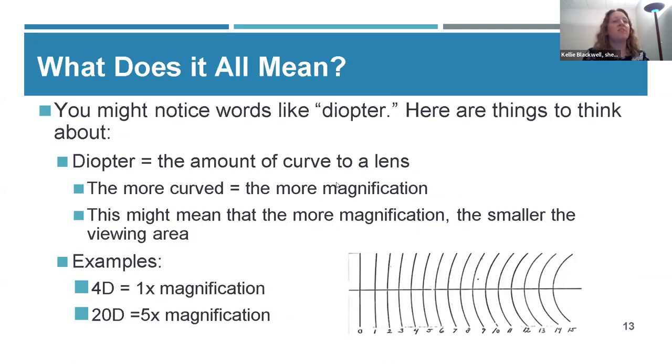All right, so speaking specifically about magnification, you may have seen or heard folks talk about diopter, and I'm probably saying that incorrectly, or you might see 4D as illustrated on this slide. The diopter is the amount of curvature in a lens, and typically the more curvature, the more magnification and the less viewing area. It's probably one of the most asked questions I get: I need a lot of magnification and I want a larger viewing area. Typically with handheld options, the more magnification you need, the smaller viewing area you're going to have. So you may consider at that point moving to talking products or looking at a video magnification option.